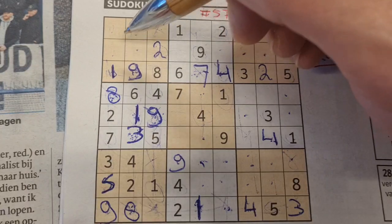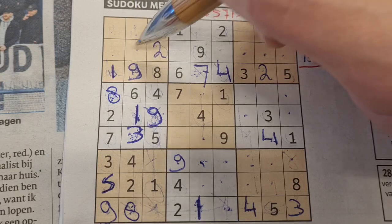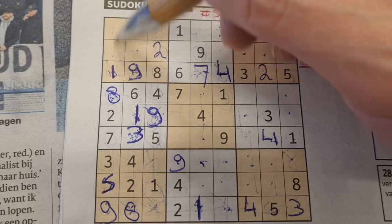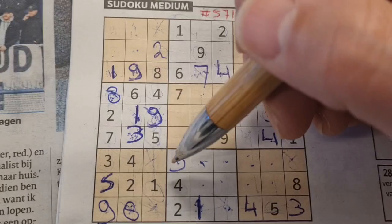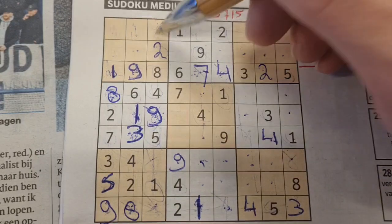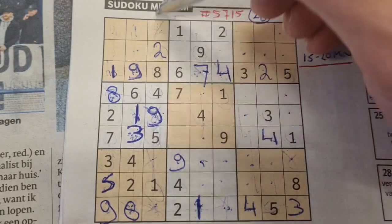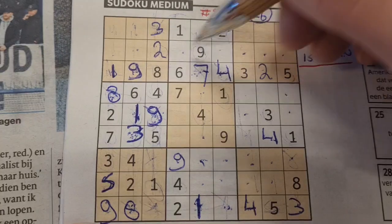And then, let me see. 4 and 6. The missing numbers are 1, 2, 3, 4, 6, 7. This should be the 3. 3 in the first column, 3 in the second column, so the third column, the only place left for the 3 should be there.